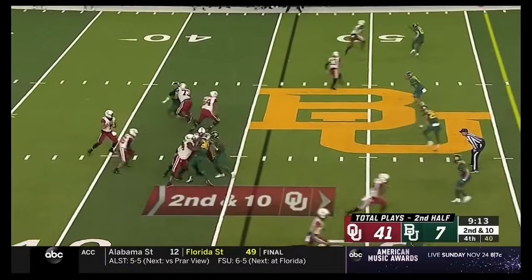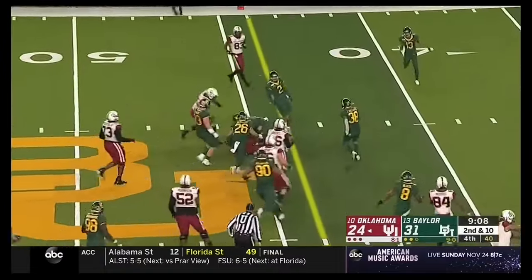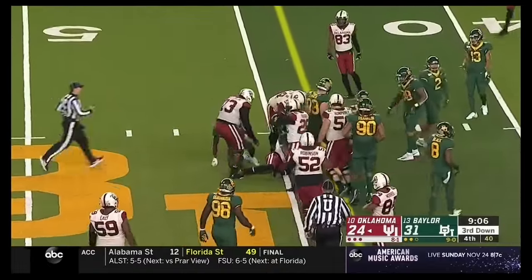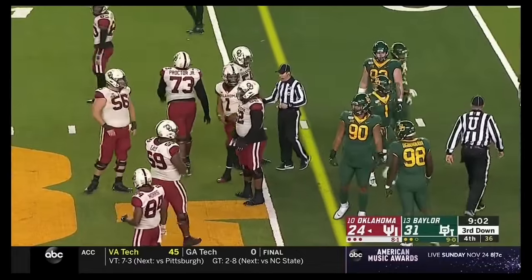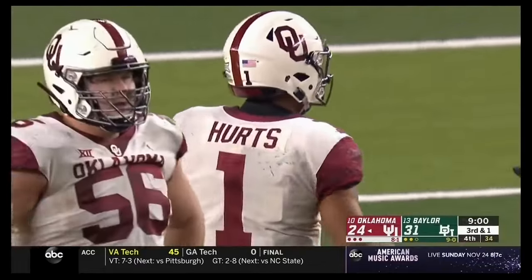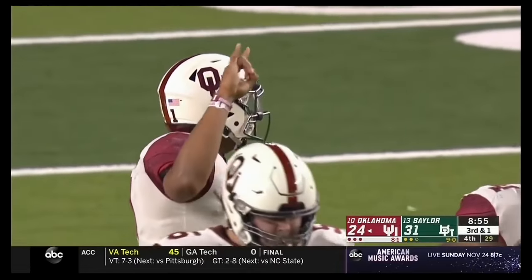The Sooner 46. Hurts wants to run it himself to midfield, cuts left, 45, and he's pulled down there a yard shy. He got 9 of it, though. And a great block by Kennedy Brooks up there. Goes up in there and smacks that Mike linebacker, creating a few more yards for Jalen Hurts at the point of contact.